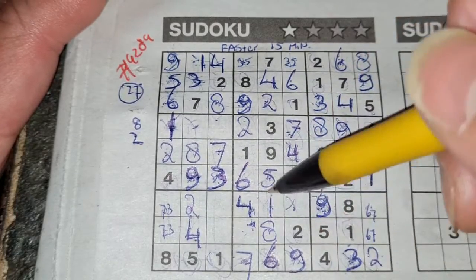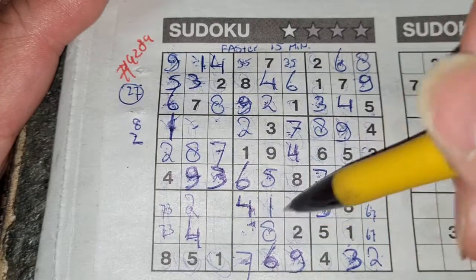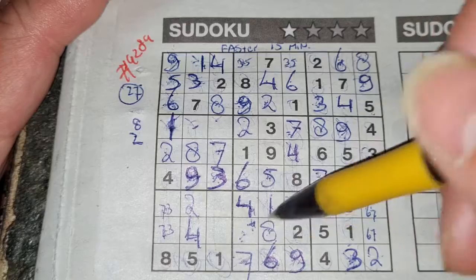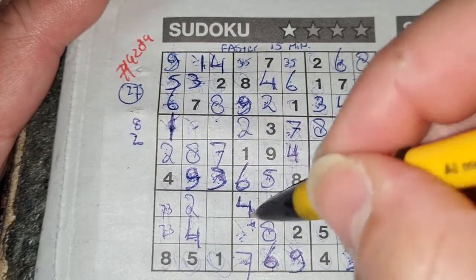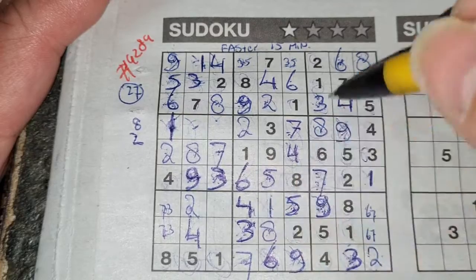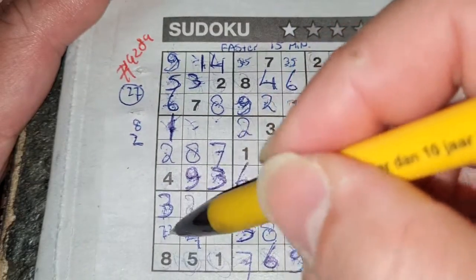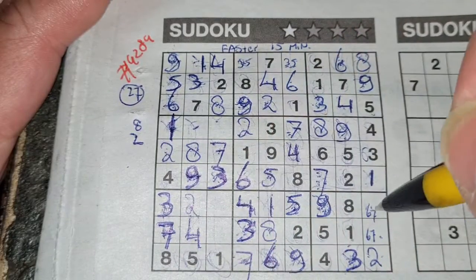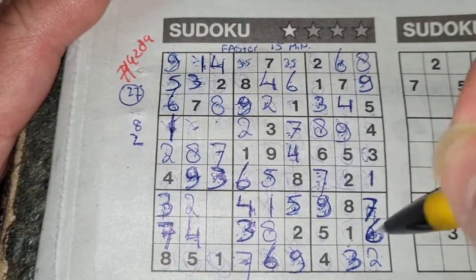Okay. 2 numbers left in this big square for numbers 1, the 2, the 3 is missing. And the 4 and the 5 is missing. 3 and a 5. We have a 5 there, no 5 there. 5 should be here. And the 3 goes there. Now we have a 3 there, so this box can be 3 and more. That box should be a 3, and this box should be a 7. Now we have a 7 there, so this box can be 7 and more. That box should be a 7, and this box should be a 6.